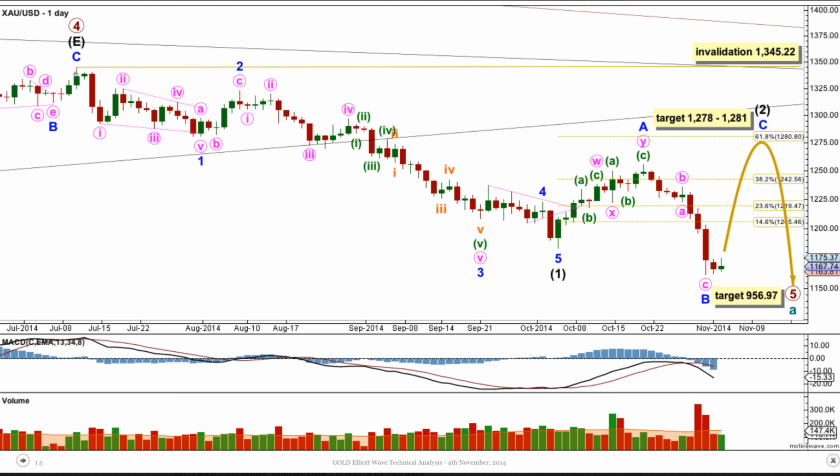So if primary 4 ends here, this is where primary 5 begins, and at 956.97 it would reach equality in length with primary wave 1. There's a 1.618 price ratio between primary waves 1 and 3, so if 1 and 5 were to reach equality, that would be a perfect Elliott relationship for this downward impulse. However, as I keep warning, if this target is wrong, it's going to be too low.